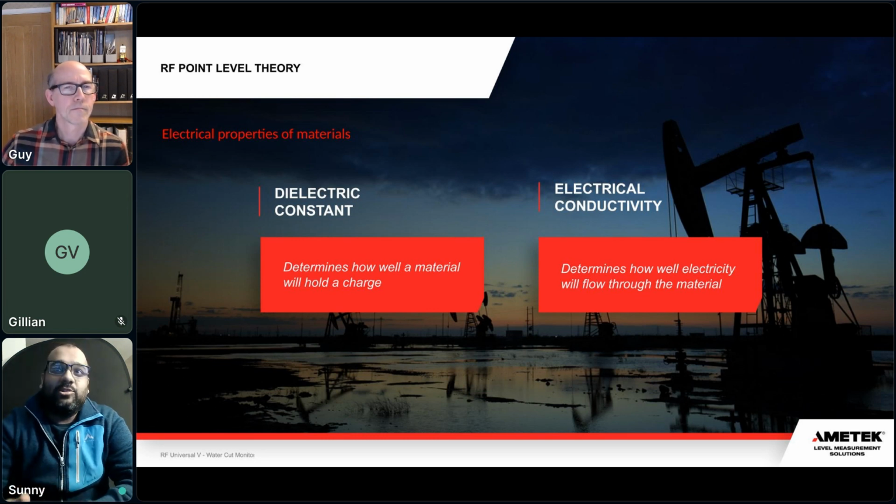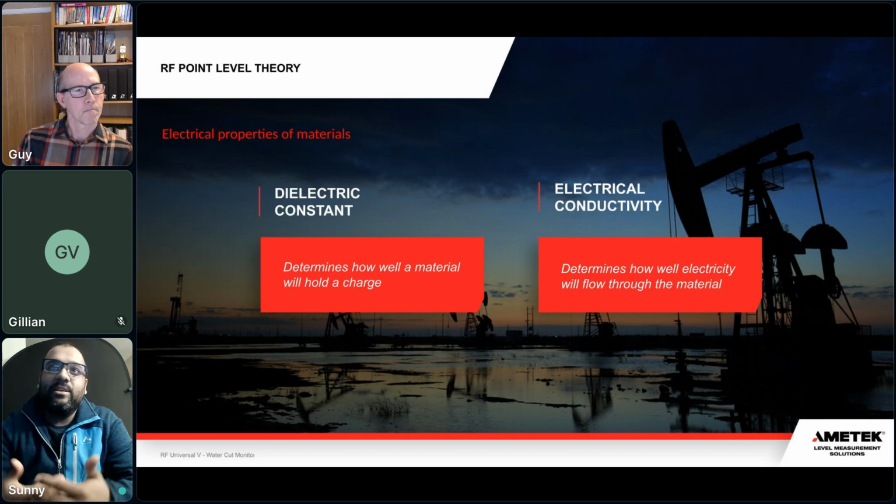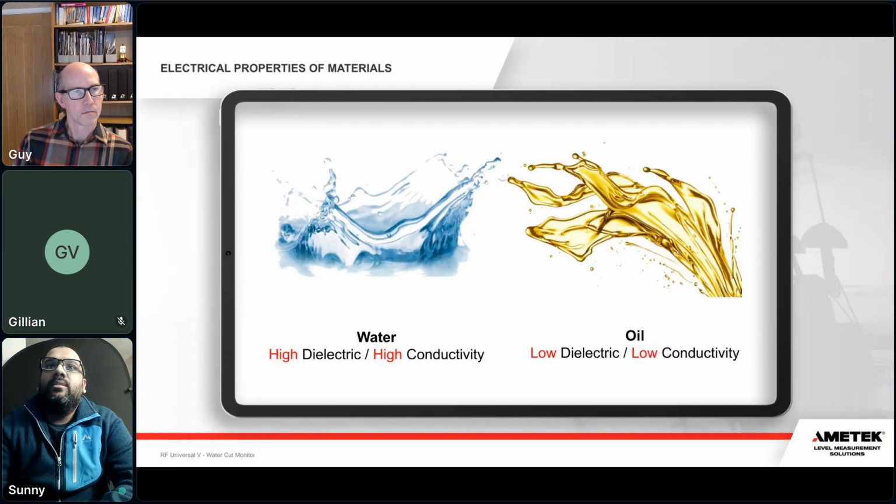So again, the electrical properties are going to be dielectric constant primarily and electrical conductivity. As those things change... Now, conductivity, not so much. It's primarily the dielectric content with our instruments. As those things change, it's going to affect our measurement. Again, water, high dielectric; oil, low dielectric. So the cup monitor is looking for that high change in dielectric as we start introducing water.